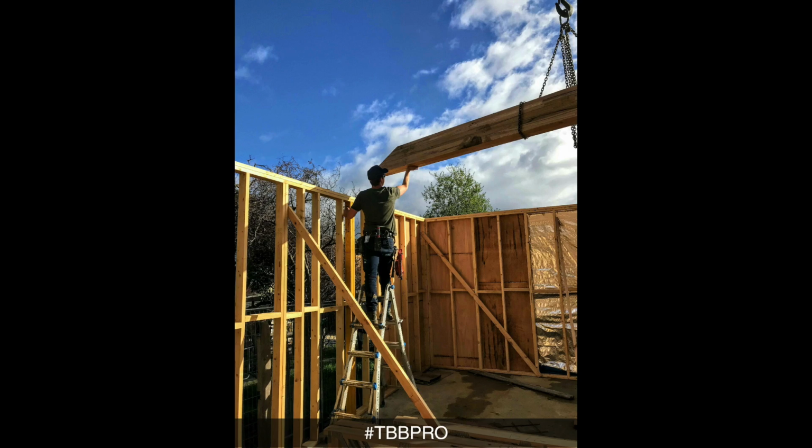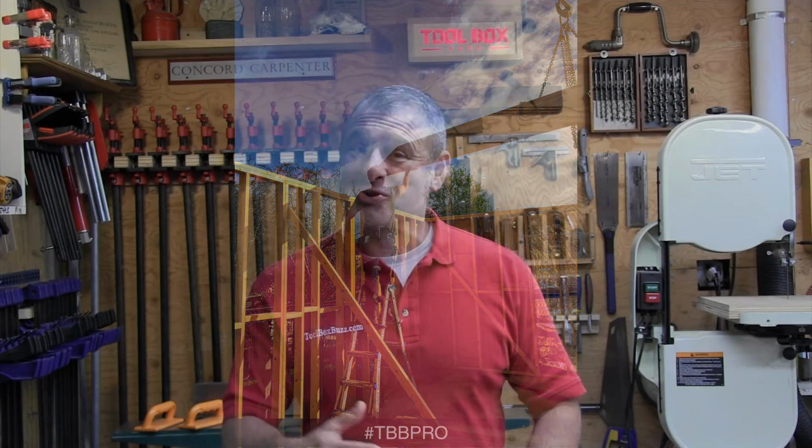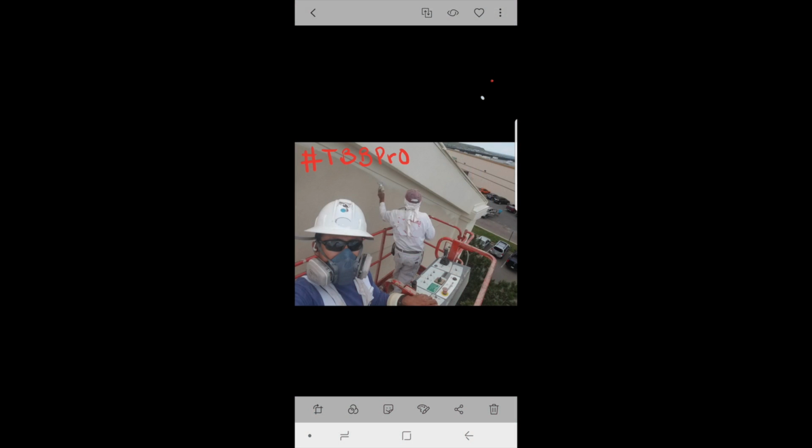Connor Delaney showed us a beam set on a framing project he was working on. And lastly, Jesus Mulatto, a painting contractor out of Denver, Colorado, sent us a photo of him up on a lift doing some work up there. All great photos, and guys, choosing them was tough.